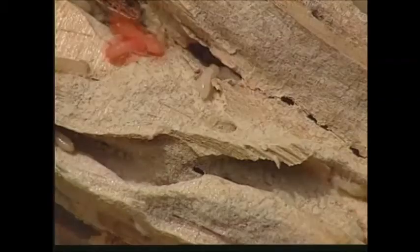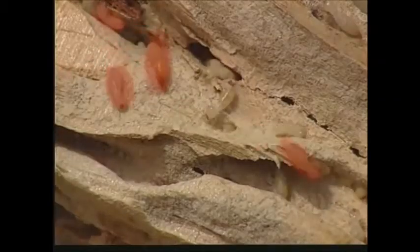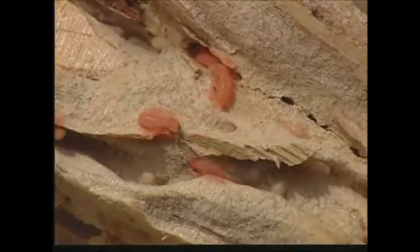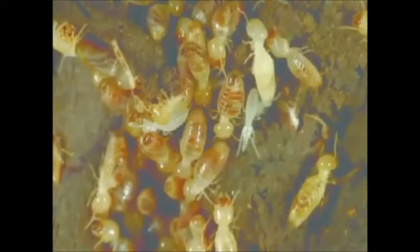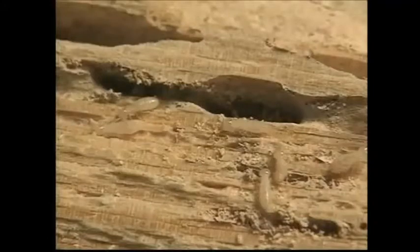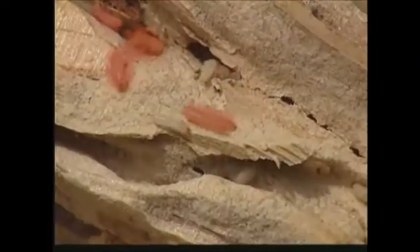Why does Termidor work so well? Good question. We actually found a way to use the natural behavior of the termites to help control them. The termites will get into the Termidor, and we'll use what's called the transfer effect to transfer the Termidor from termite to termite and help control the population. They're very social insects. They groom each other, they communicate continually, they crawl all over each other in the colony. They're party animals. That's exactly right, and they will unknowingly get into the Termidor and then transfer that, and we'll get control of them that way. Which is bad for them. Very bad, because it helps make Termidor work very well.